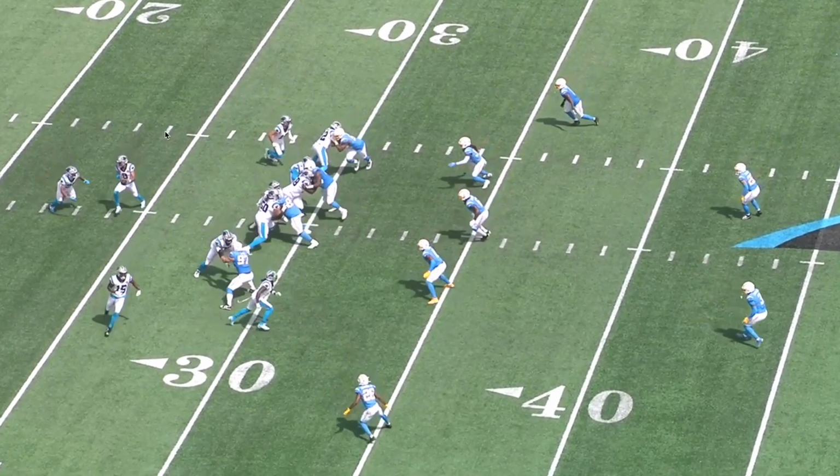This is the motion. I mean, look at the motion between the Panthers. I don't know if this is a personnel thing. Look how fast the Chargers go versus us, but looks like we're going to have some type of run. Let me clear this out.